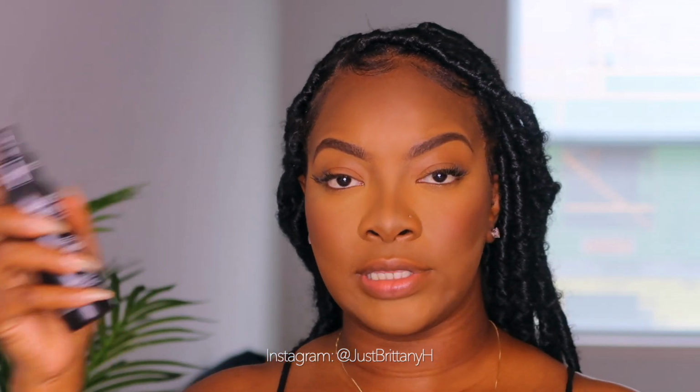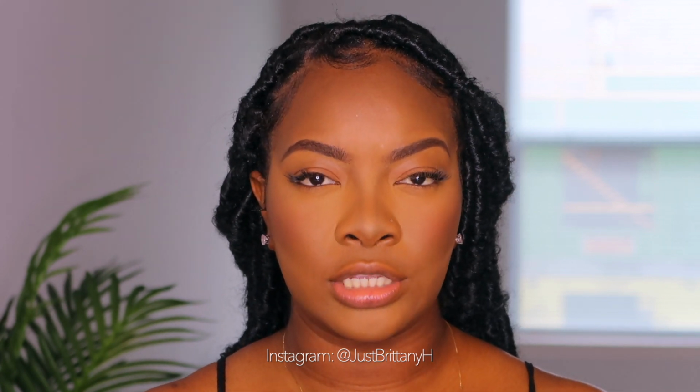I'm gonna go ahead and apply my lashes now. Before I do that, I'm gonna set my face with my Makeup Forever setting spray. And these are the I Envy Luxury Lashes, number 1. I love these lashes. They're amazing.